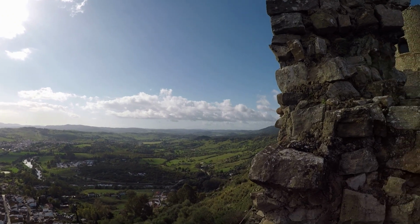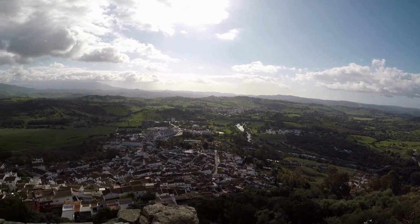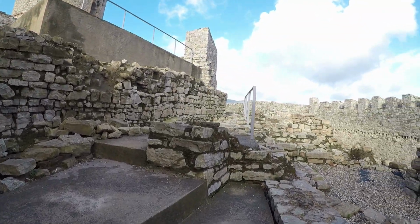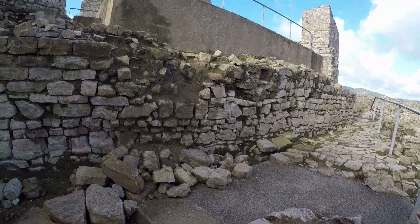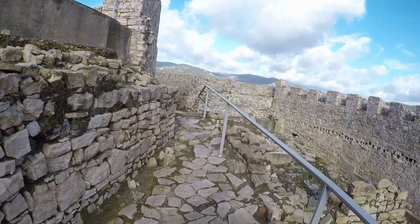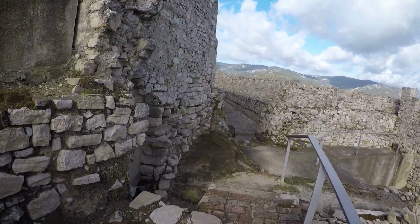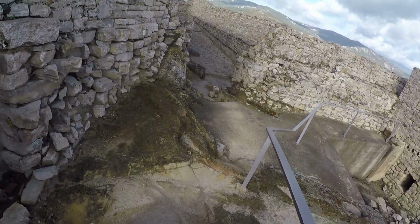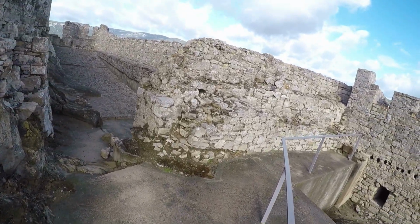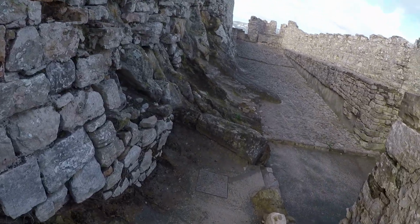And this is looking south. It's the Rock of Gibraltar. So Jimena's been populated for many centuries. It's been populated apparently by the Greeks, the Romans, the Muslims over the centuries.